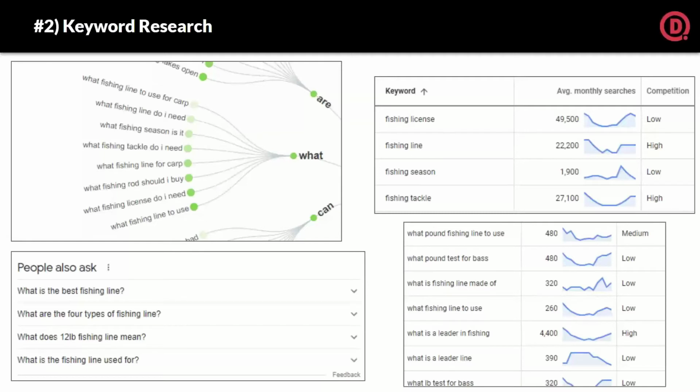And if I am a small brand who doesn't really have the capacity of a Cabela's, let's say, and I can't really have that kind of spend in paid advertisement or content creation, I'm definitely going to choose a keyword that has less monthly search volume, but the trade-off is significantly less competition. So I may want to be the #1 result for a long tail query like that.